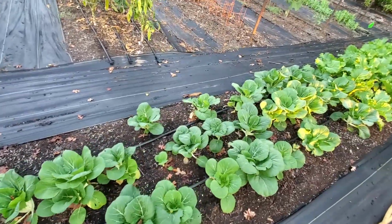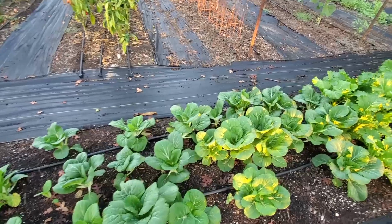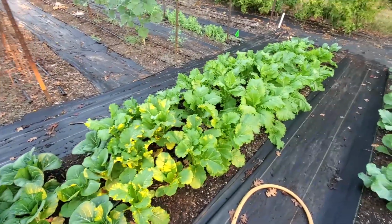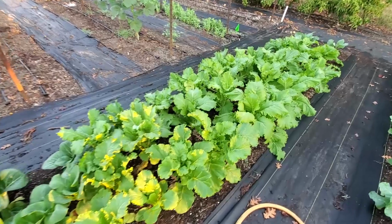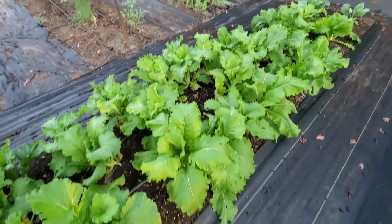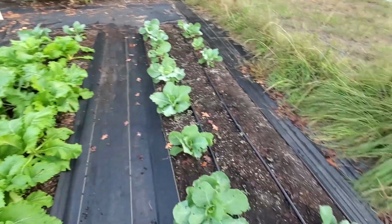Some of them I've noticed with a lot of wilt during the daytime. They're not doing as good. I'm sure the chickens will end up with them, but we have been getting some pretty good ones. The Mitchahili, it's doing well. We've been harvesting some of it. I can see there is some bug damage. Nothing to really be concerned.